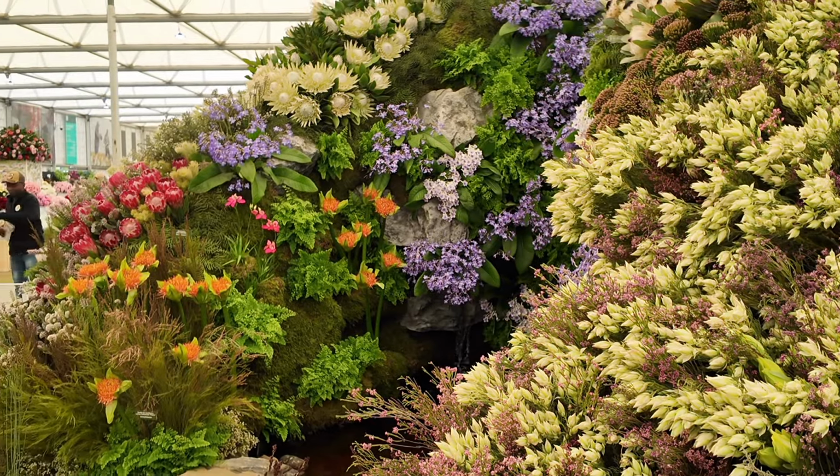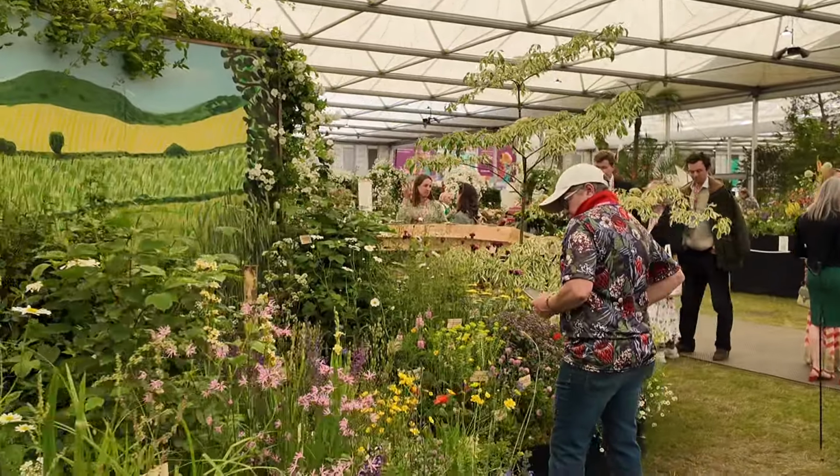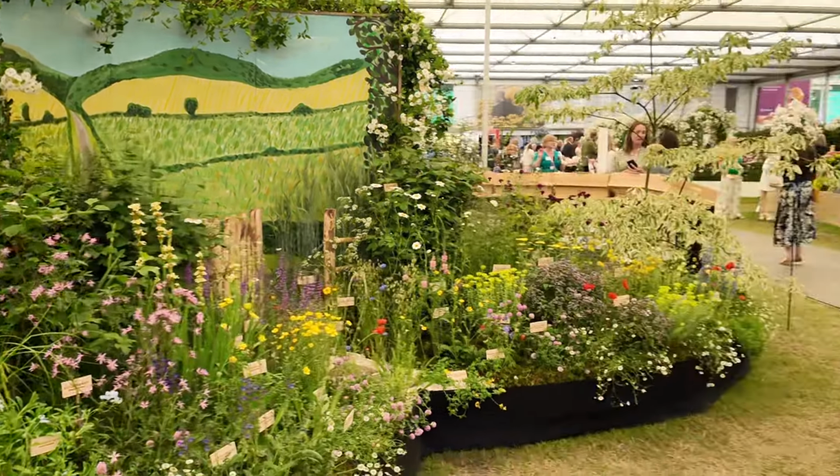The displays were just phenomenal, and again, you just can't even believe that this has been created all for this amazing show. It just is incredible.